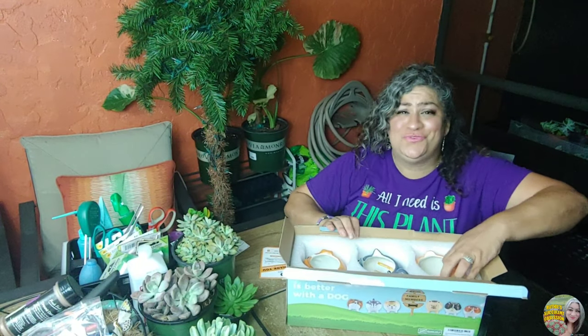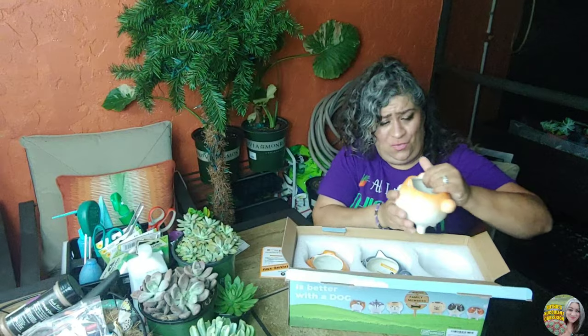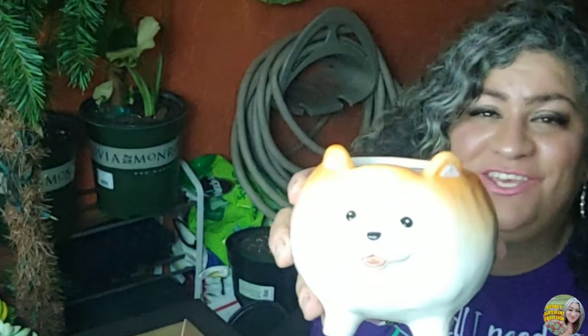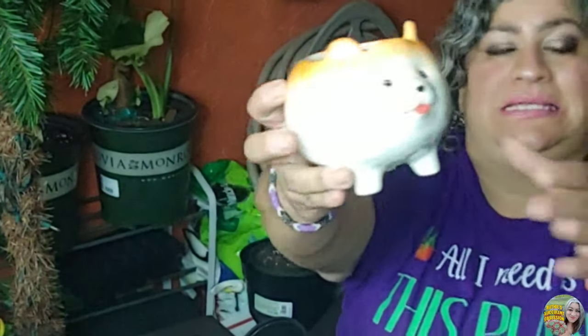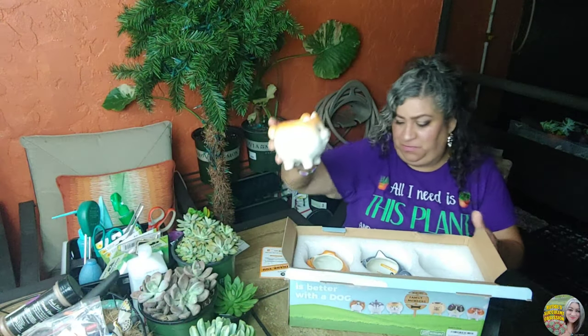So these are super cute and really well packaged. Oh my god. This is the Pomeranian. Oh my god, he's a cutie. And it's night outside, so I hope I'm doing these pots some justice with my lighting.